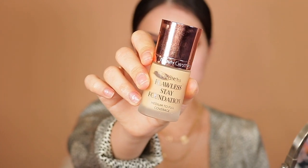For foundation, guys, I'm going to take the Beauty Creations foundation. I have a review on this, and I believe I have a wear test as well. In case you're interested, I'll leave it in the eye and down below. But it is a full coverage foundation, so I'm going to go ahead and blend this out.